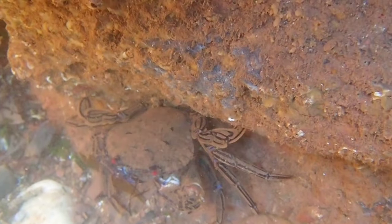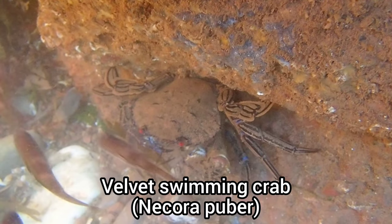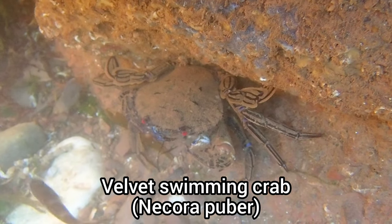And while I was filming the pouting, I noticed that there was a large velvet swimming crab sitting in a corner of the same rock pool.